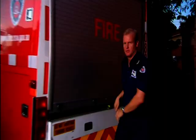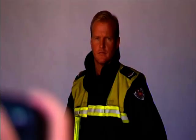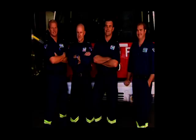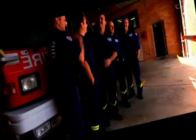Strike a pose, snap my photo. Now the boys from 88 are TV stars. The glossy magazines want photos. Strike a pose, wield a hose. There's something about that uniform, apparently. A bit of fun and games to kick off the shift. But the boys will have their work cut out for them tonight.